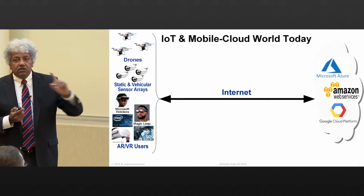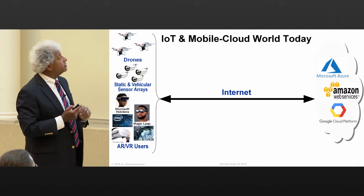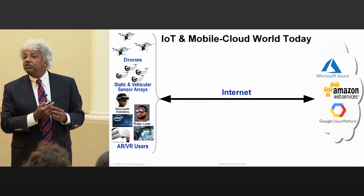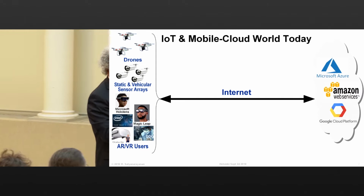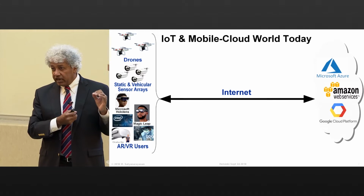The world of the Internet of Things today looks like this. You have various kinds of sensors, like video cameras. You have various kinds of head-mounted displays, drones, IoT sensors in the home, all of these things. And they transmit the data that they collect to the cloud, okay, over here. And this is the model that is the dominant model today, 2018.